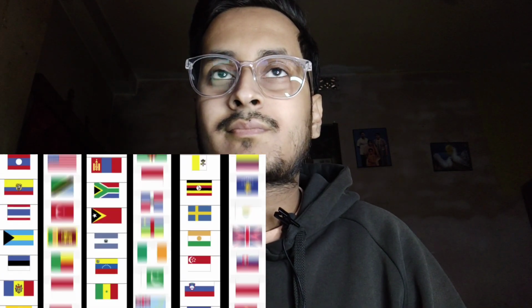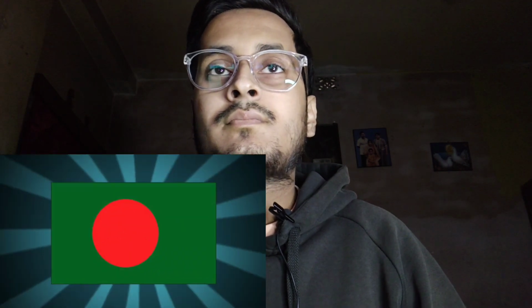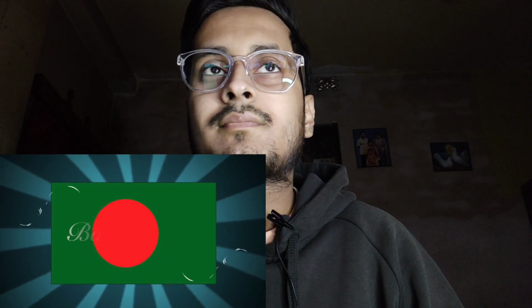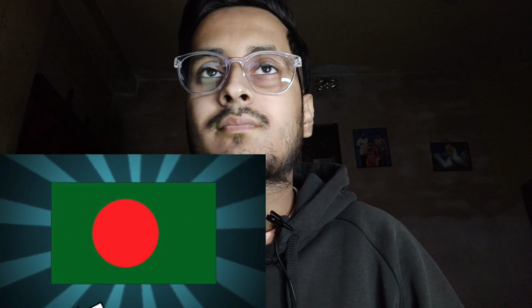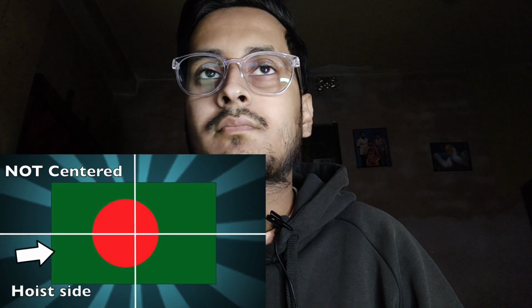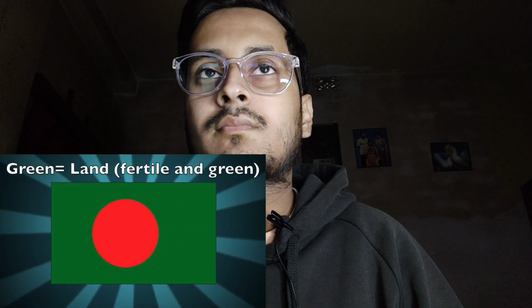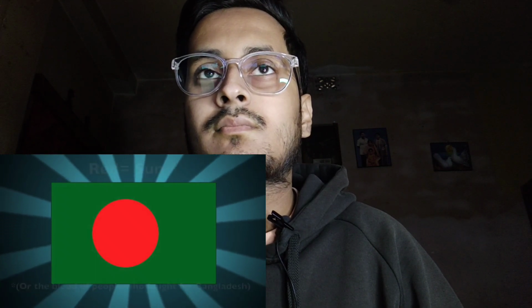Let's dissect the flag. Now, you've probably seen this flag before and thought, who dipped the flag of Japan in a tub of algae? Well, it's not some green mutated version of Japan's flag, it's Bangladesh's. Essentially, the flag has a green field and red circle that is not in the center, but a little bit offset closer to the hoist side, and the reason for this is so that it looks centered when the flag is waving in the air. Green represents the lush, fertile green interior of the land of Bangladesh, and the red represents the sun. Simple! Moving on.